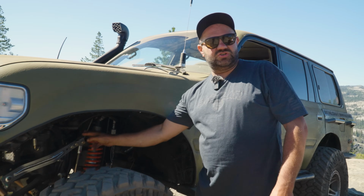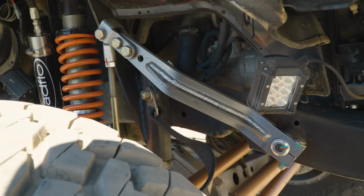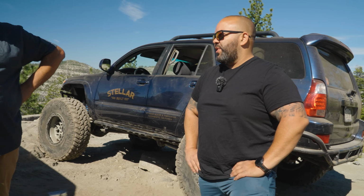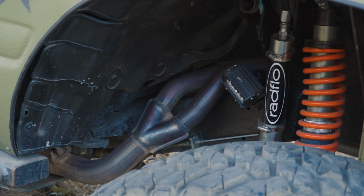So why did you decide to add a sway bar in the front? So, the 4-wheel underground 3-link is great, right? It's got perfect geometry, but the problem is these trucks are just so heavy. They're very top-heavy trucks, and you just can't fight the physics, especially when you start loading them up with a lot of people, a lot of gear, and you're going camping. It's just hard to control that body roll.